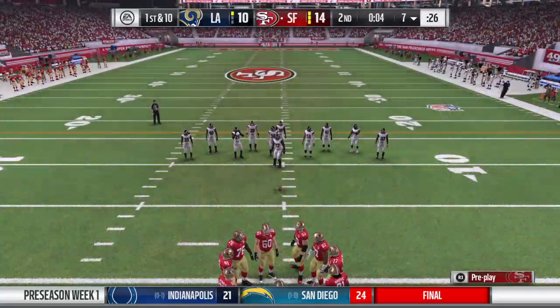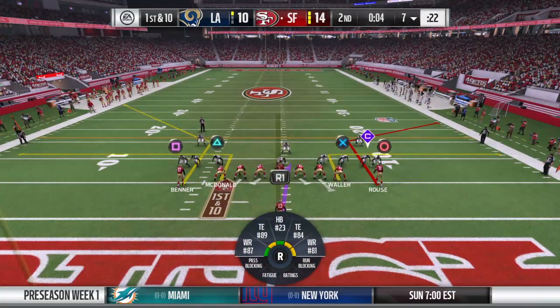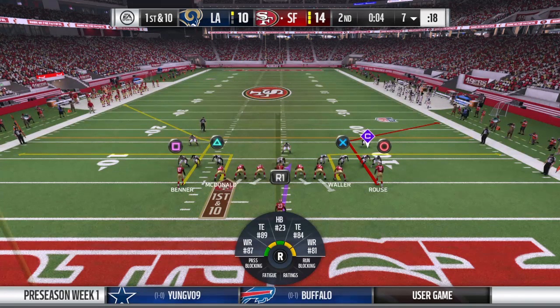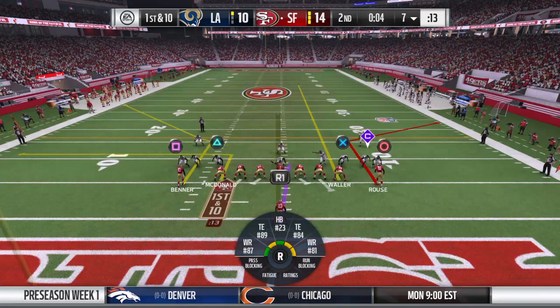And they line up now for what will likely be the last play of the first half. Now let's go. Green 39. Green 39. Right there. 56. No. Check. Patriot.